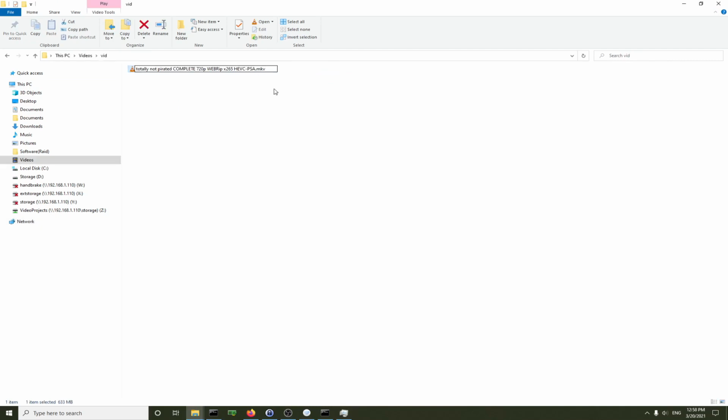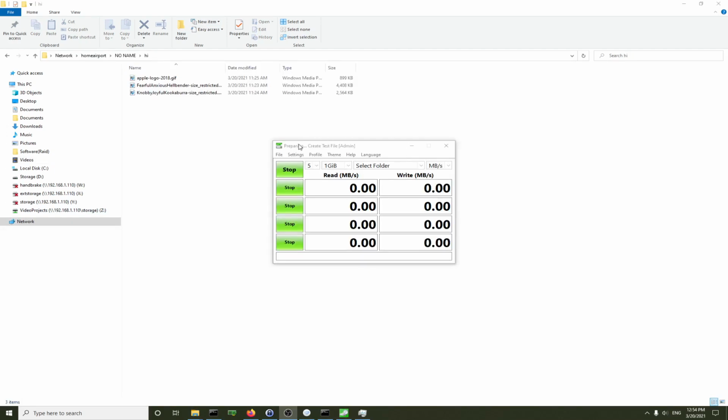I proceeded to test the speed of the file sharing, but I had lots of issues with transferring larger files, and CrystalDiskMark got stuck. I copied different files, and even some that were just hundreds of megabytes took a while to finally transfer. The only thing that I would use this for is smaller files like documents or photos.